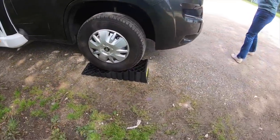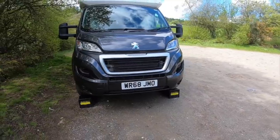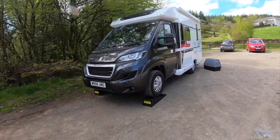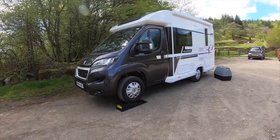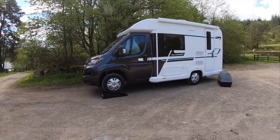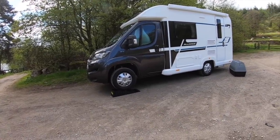Ramps that came with it. Magnum ramps, apparently, whatever they are. And the front of a motorhome. It's not diddy. Yes, but it doesn't feel diddy. It's like a TARDIS. It is tiny. You can park it in a normal car parking space. I'll tell you what, we'll go back inside.